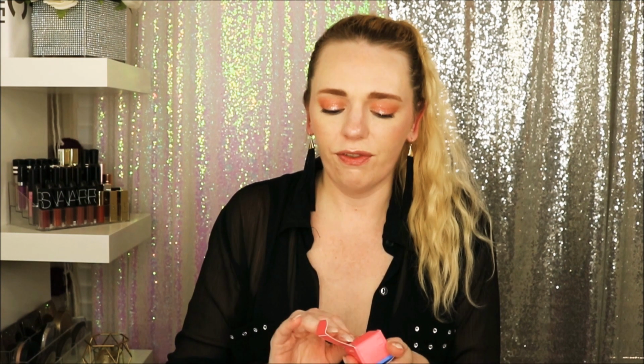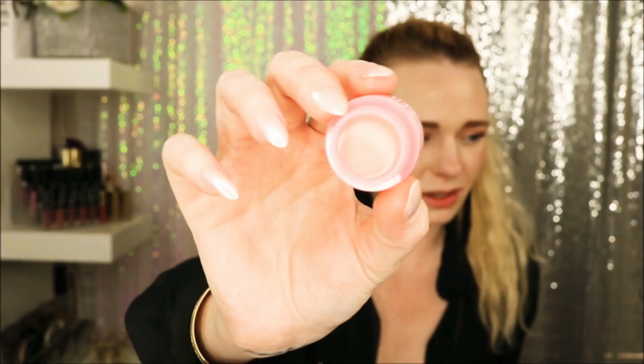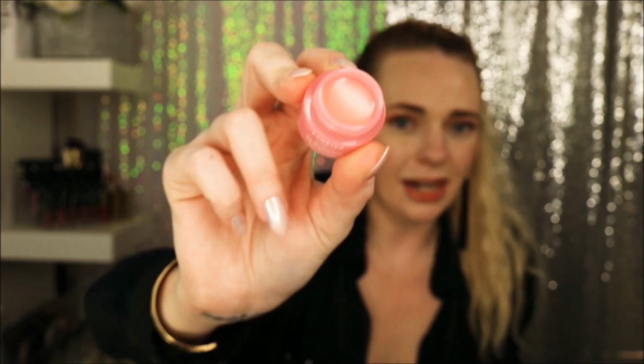I have never felt anything like this, and there's nothing comparable to it that makes my lips as soft as this does. So here is what it looks like, and I use this all the time, not just at night.